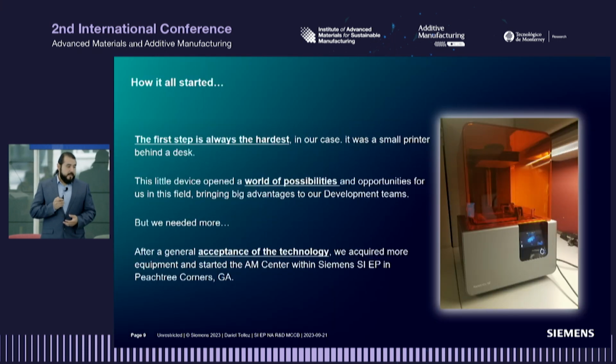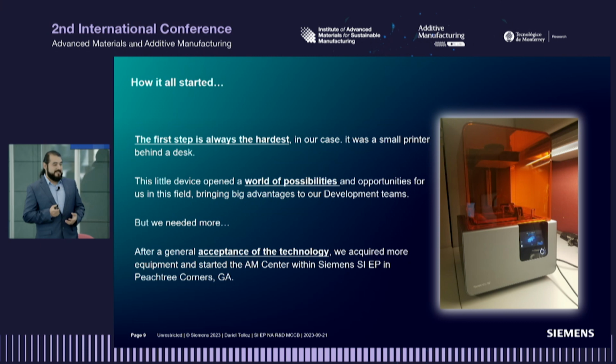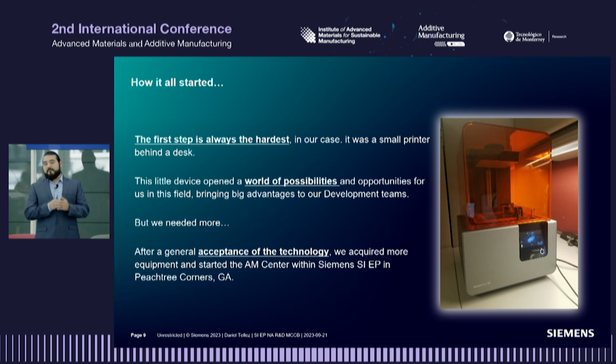So this is a little bit of how we started, right? And it's pretty funny because this is just a little small printer that started behind my desk, actually. The first step for everything in life, in work, is the hardest one. So for us, it was a long journey of asking for budget, saying, hey, we want to get this cool equipment, but it's very expensive. Can we get budget for it? And the answer was no, because you have not proven anything, and it's very expensive. We don't have time or money for that, right?